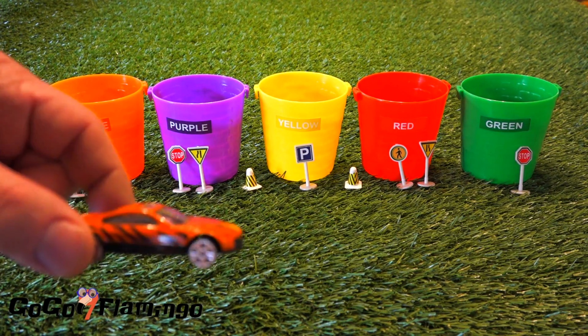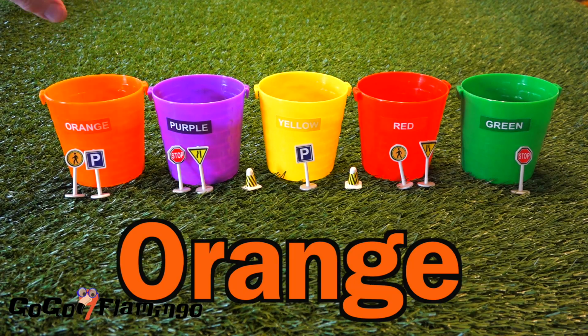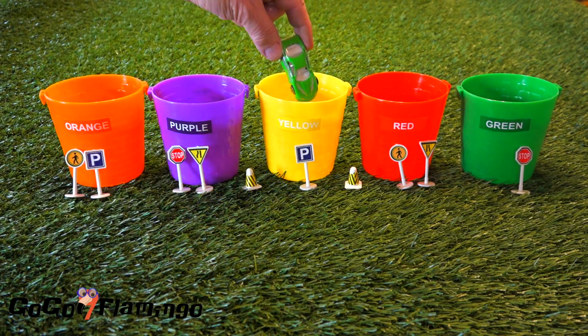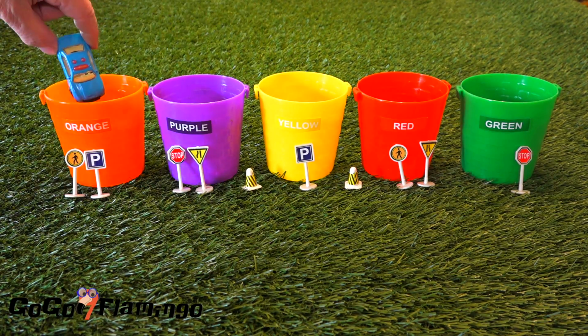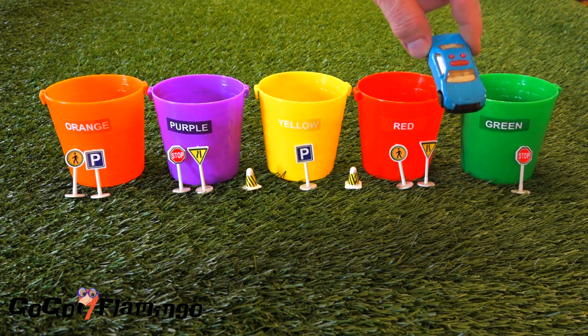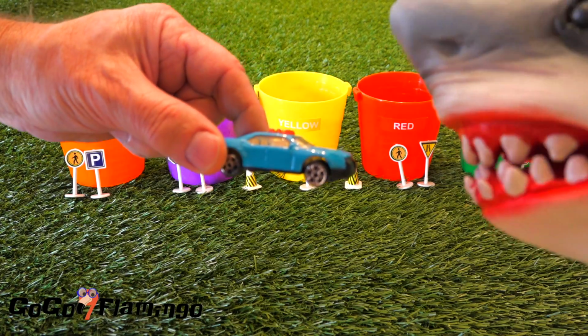Red. Orange. Green. Uh-oh, it's blue. We gotta feed it to the shark. We don't have a blue bucket.